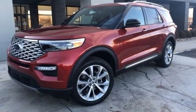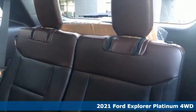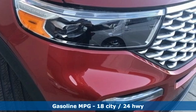It's a new 2021 Ford Explorer. The adventure starts where the pavement stops in this capable SUV. And with features like these, every drive is a pleasure.